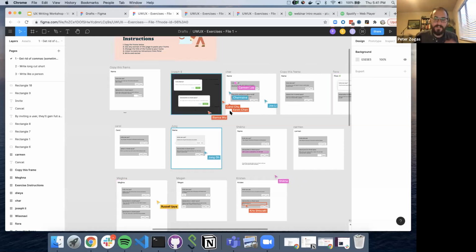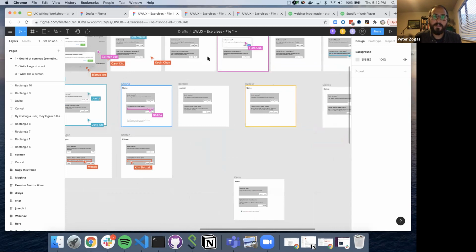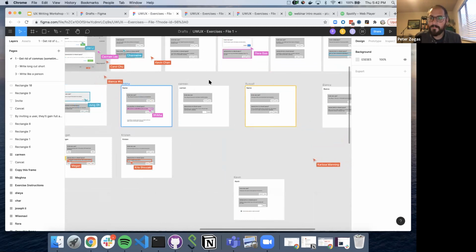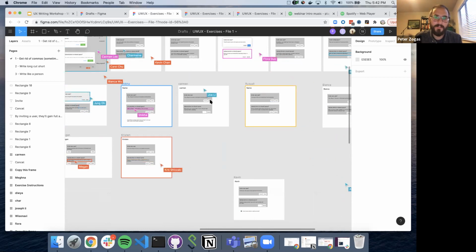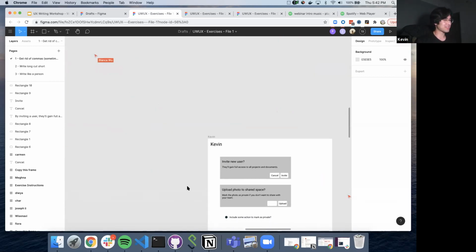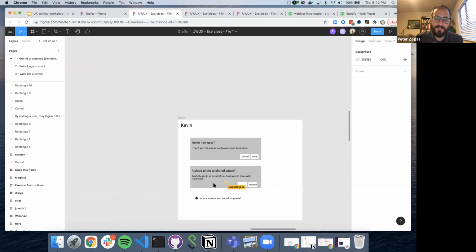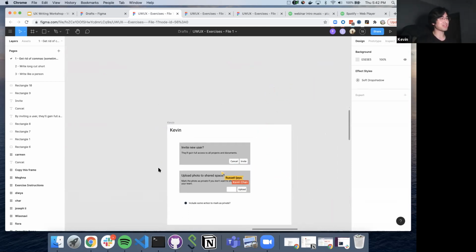Anybody else, anything you noticed about this, or do you want to share a solution to the second modal? Any of our panelists want to jump in? Or I'm just going to make Kevin do it. I didn't finish. Okay. Oh yeah, you did. Here you go. You want to talk about how you solved this one? The second one? The shared space one, yeah.